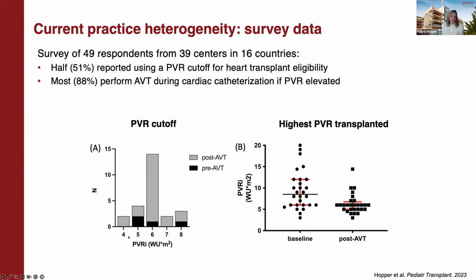So most people said if they do use the cutoff, if they can get the PVR 6 or lower, then they would transplant. And most people told us that they did perform acute vasoreactivity testing for their patients. Now, interestingly, when we asked people, okay, so what's the highest PVR you've ever transplanted? You can see many are above that cutoff, either at baseline or post-AVT. Many people are transplanting kids with higher PVRs.